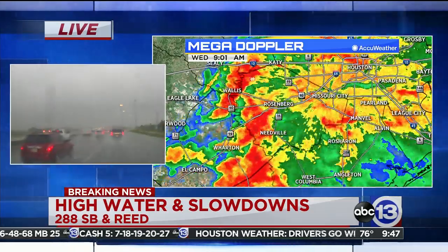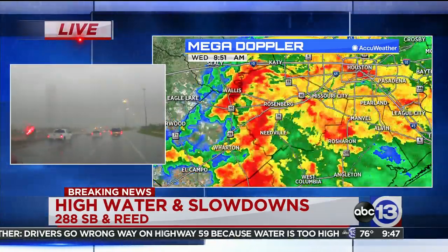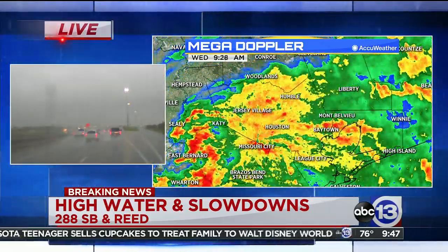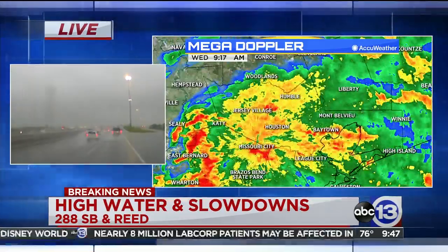And then before that, a little bit further down southbound on 288, we saw a single vehicle accident where someone had lost control of their vehicle and slammed into construction barricades right where the Beltway passes over 288. All of that action happening on the southbound lane.